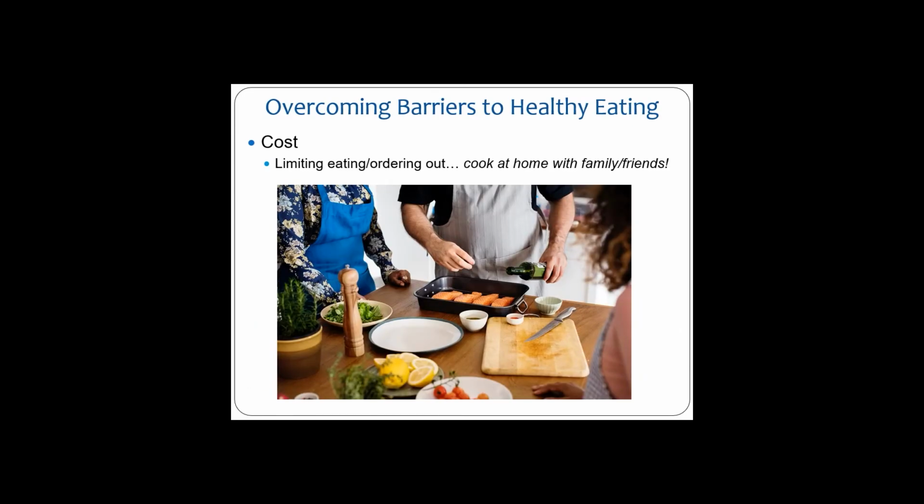And then finally, this is something where our access has been limited in COVID times, but limiting eating and ordering out. There's no two ways around it, that it is relatively expensive to do so. If you cook at home, especially if you use some of the strategies we talked about, buying in bulk, frozen, and some of these things, you can save quite a bit of money and still connect as is appropriate these days.